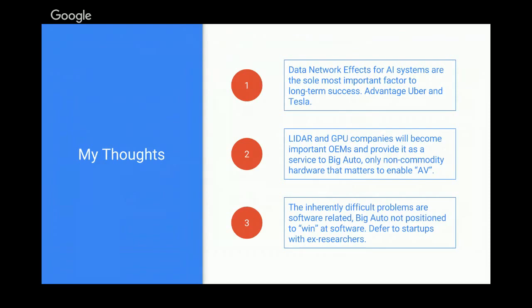In this case, I defer to startups with ex-researchers, people coming out of artificial intelligence research labs, people coming out of massive companies like Google and Facebook, where they've scaled software systems specifically. Scaling a manufacturing system does not help you win at software. I think that's what Big Auto has done well for decades, and they're not positioned to win at that aspect of it. So I think you can understand the implications of that on your own. But those are my really big opinions on that battle between Big Auto and startups.